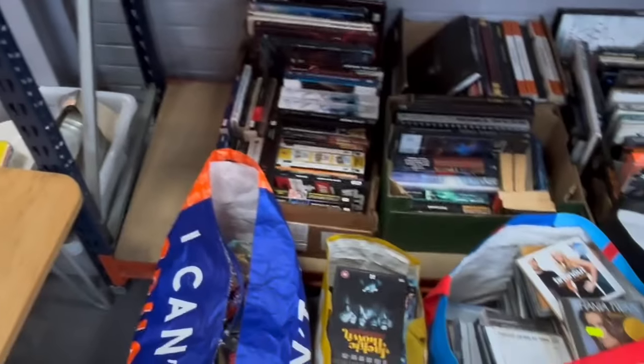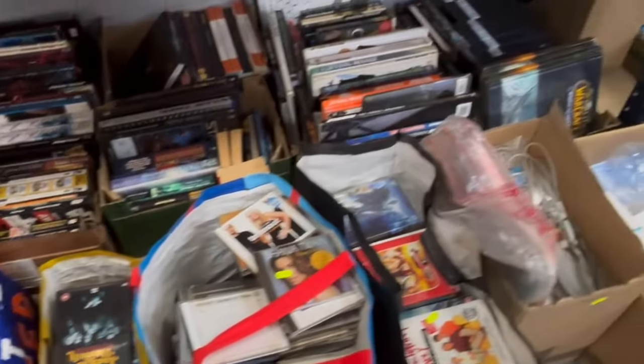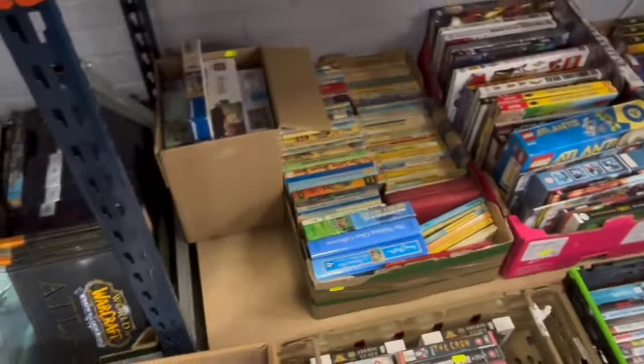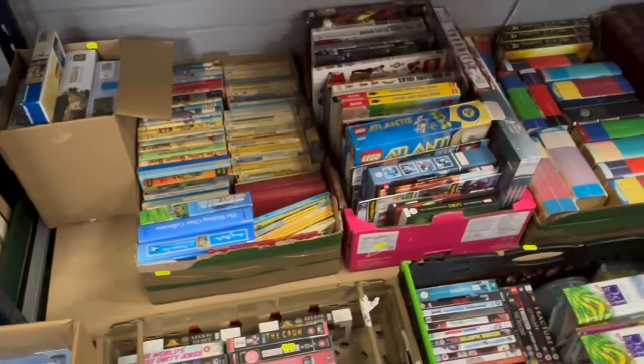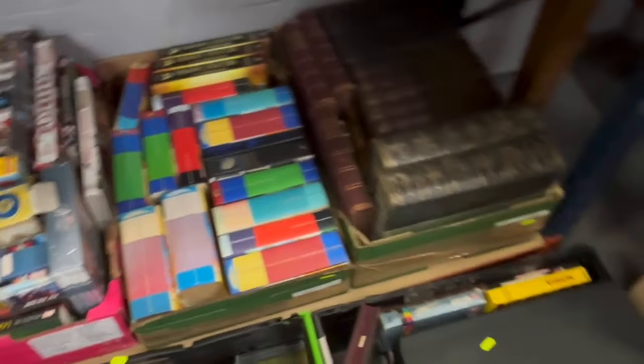Robo Man at the back there. And then down here we've got more boxes of Warhammer books and DVDs and CDs. And look at that one, World of Warcraft down there as well. If you, of course, want to pause at any point when you're watching this on YouTube, then do pause it and you can have a better look at things. All these boxes of books, all them Harry Potter books as well.